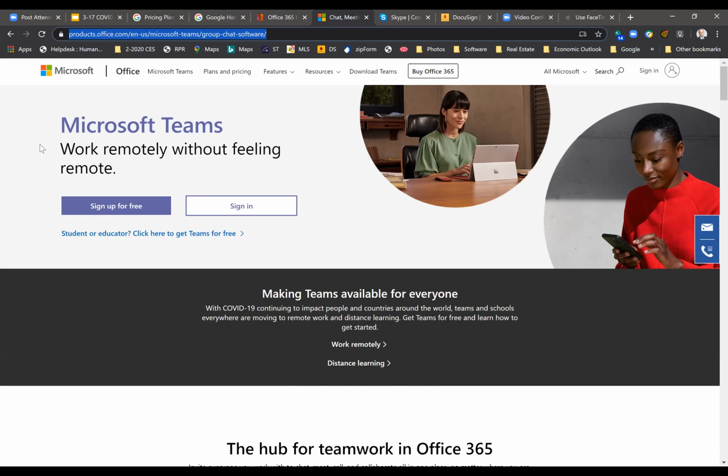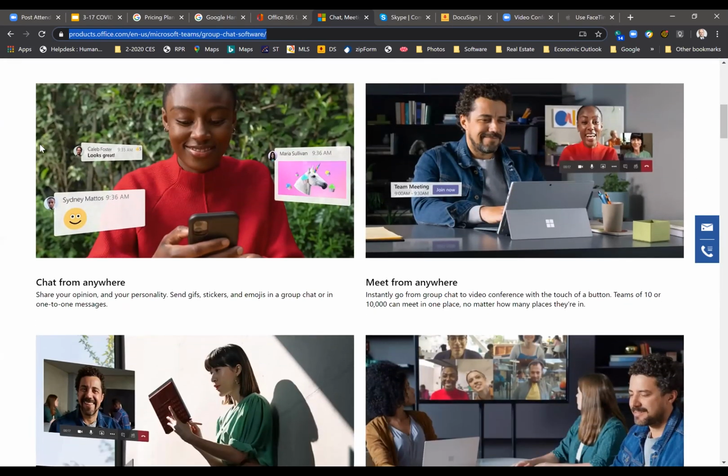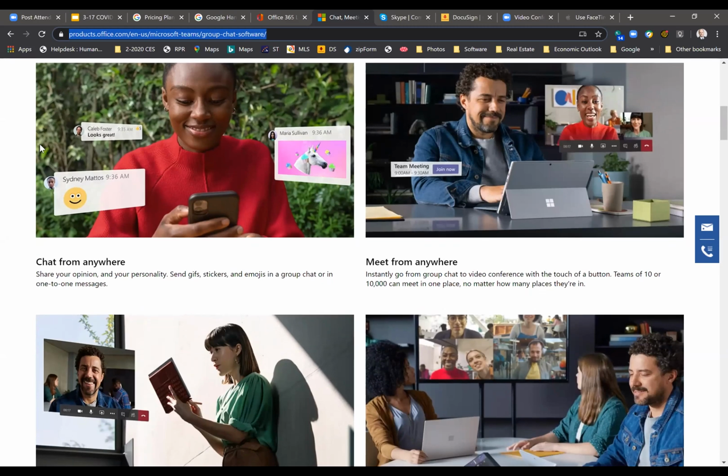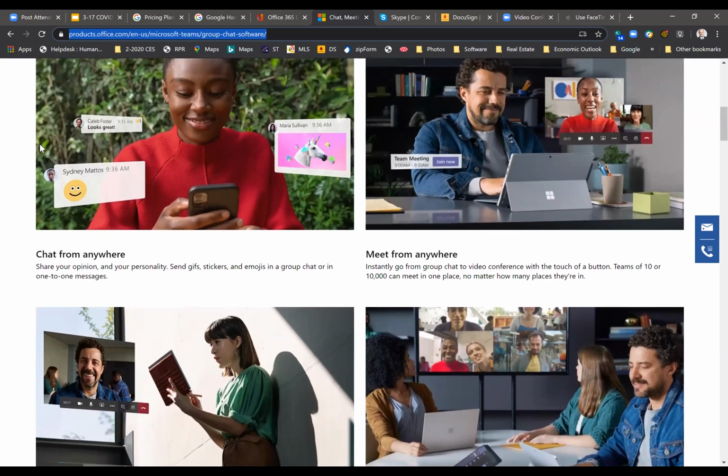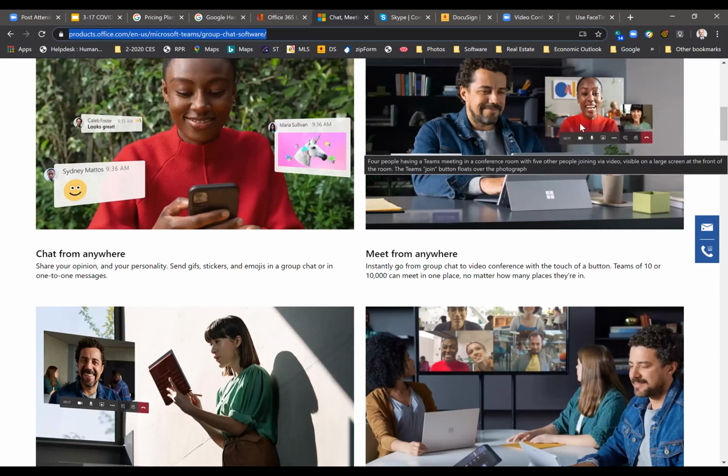So all of these companies have their consumer-based programs, and then for us as business professionals, they have more of a business grade program. And Microsoft Teams is a really cool way for you to take your Microsoft platform and make it work for you in a way where you can share documents, you can do video meetings, and even in this diagram, you can see that there are multiple people, just like we have today in the Zoom cloud.